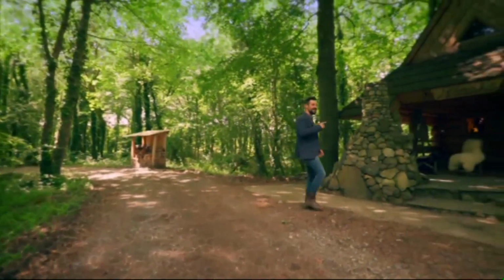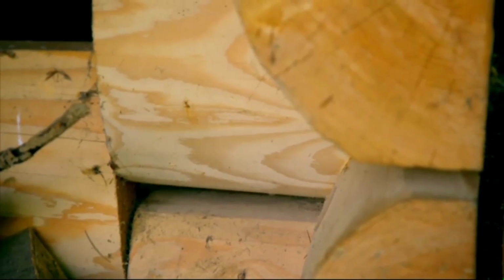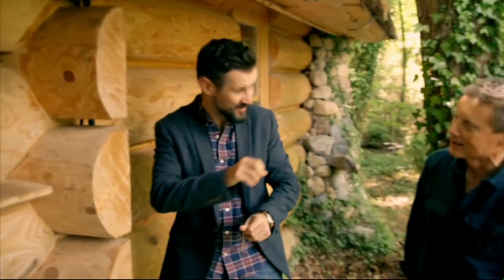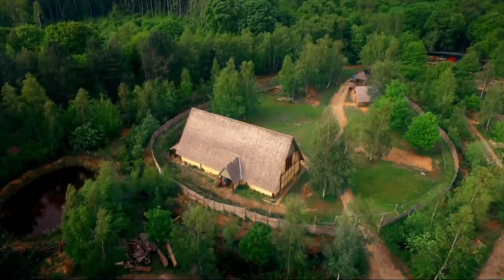That is epic. This, however, is my favourite bit, where you can see the way it interlocks together, each of those curves, cut out beautifully. This is without doubt the biggest shed I have ever seen, but it's also got the biggest heart. And considering it's taken a group of amateurs 15 years to make, I absolutely adore this place.